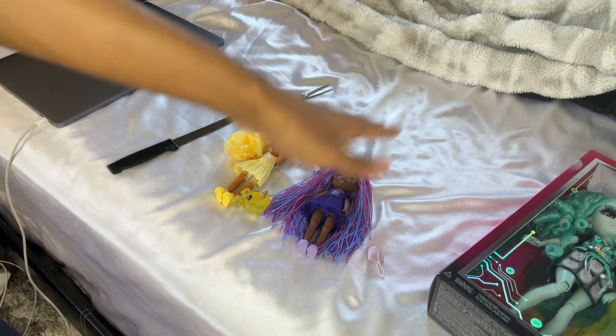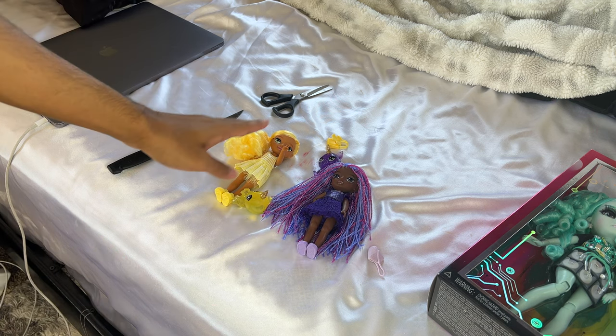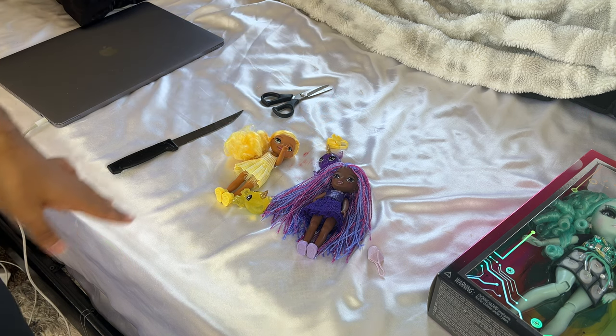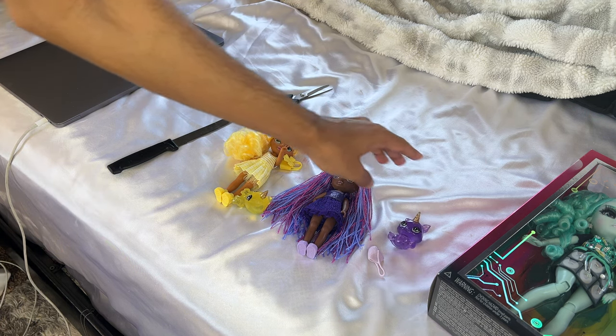At least it's not the actual characters. It's not actually Sunny and Crystal. Like, that would have been sad if that's what they've come to. Like, I'm okay with them as long as this is just a secondary product to them, you know?